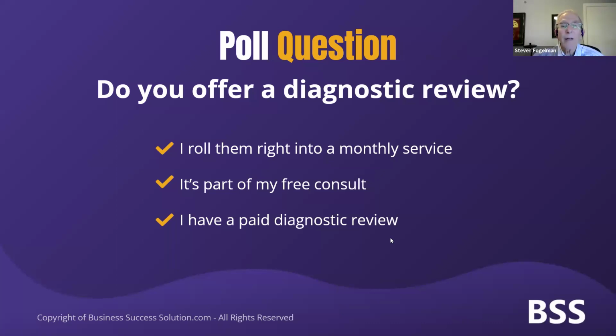Good advice. So let's go ahead and get the results on the poll. Do you offer a diagnostic review? I roll them right into a monthly service, 31%. It's part of my free consult, 38%. I have a paid diagnostic review, and that's also at 31%.